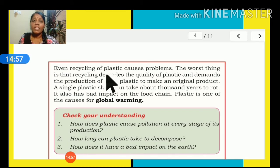Even recycling of plastic causes problems. The worst thing is that recycling degrades the quality of plastic and demands the production of more plastic to make an original product. A single plastic sheet can take about 1,000 years to rot. It also has bad impact on the food chain. Plastic is one of the causes for global warming.